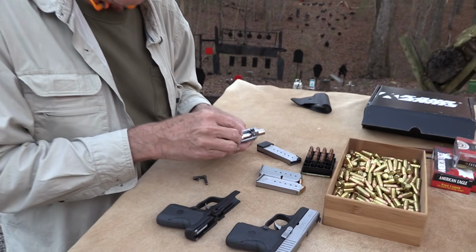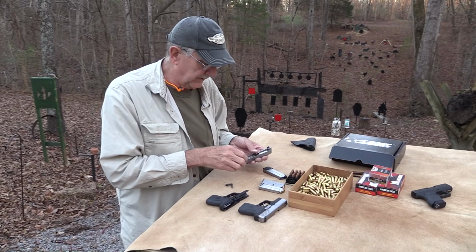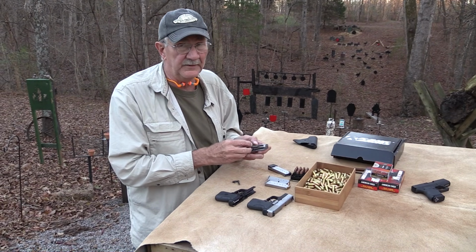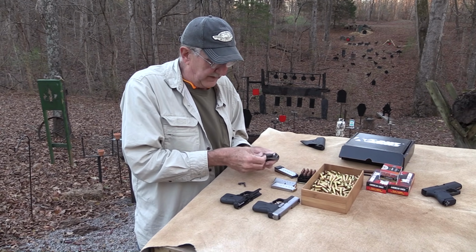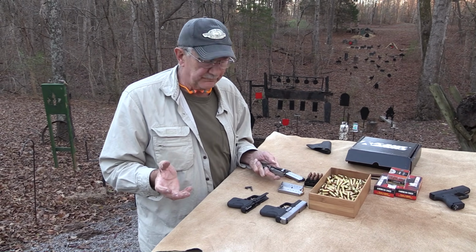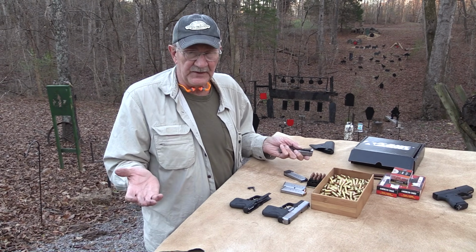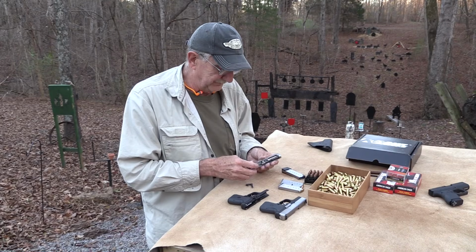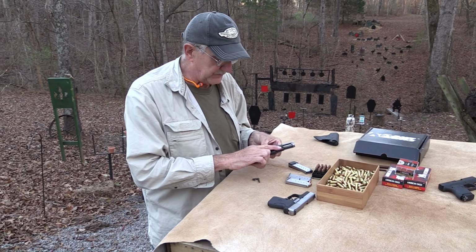Maybe there's something I kind of forgot. You can help me out, but I think those are the key reasons that you can save hundreds and hundreds of dollars on this model right here. But the design is the same. All the design is there, except for those things. So the reliability apparently is just as good.